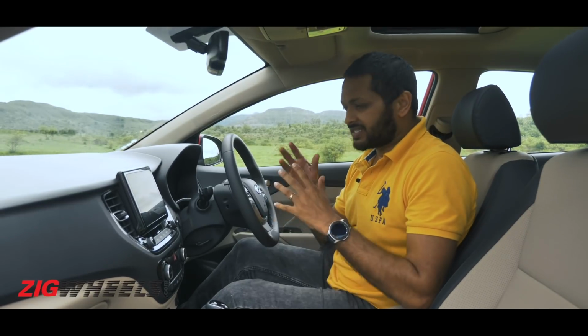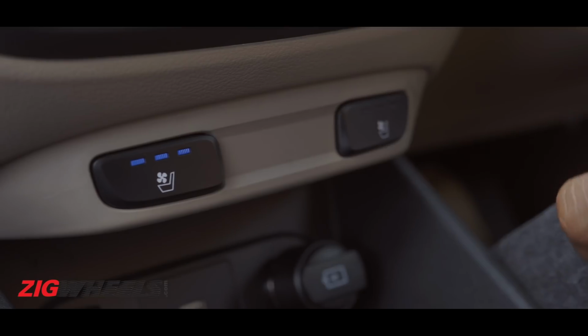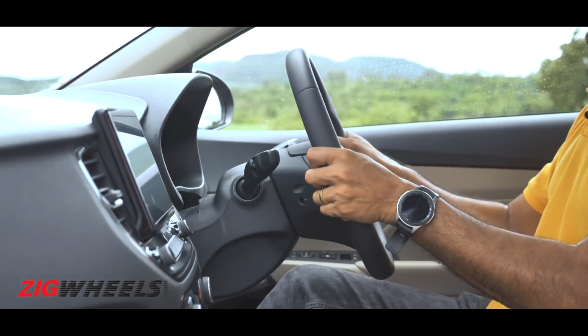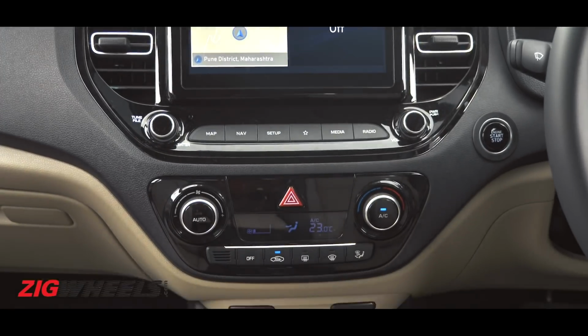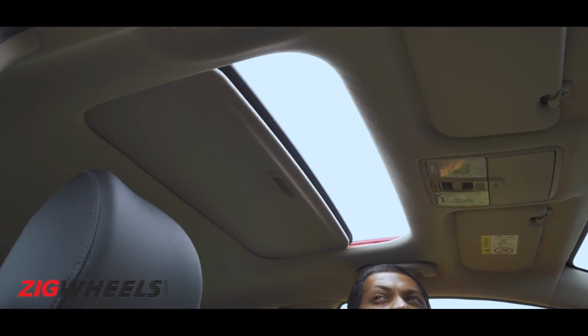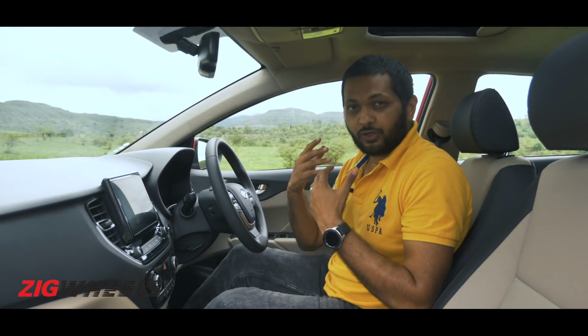Like the old car, this car too is feature loaded. So let's just get a refresher of what you used to get in the old Verna. You get cooled seats, a tilt and telescopic adjustable steering column, automatic climate control, tire pressure monitoring system, and you also get a sunroof. Now you also get 2 or 3 extra new features.